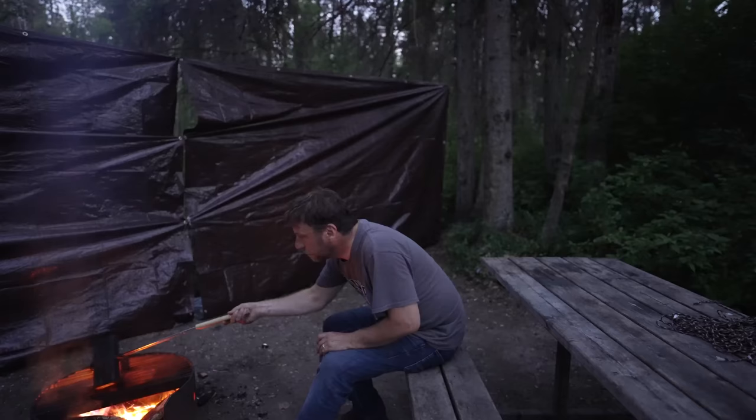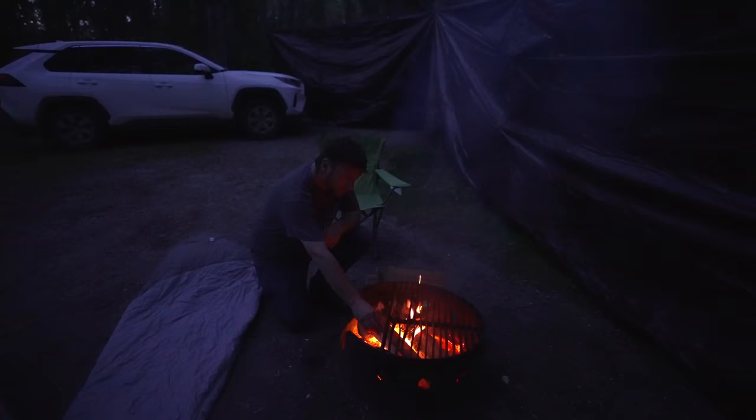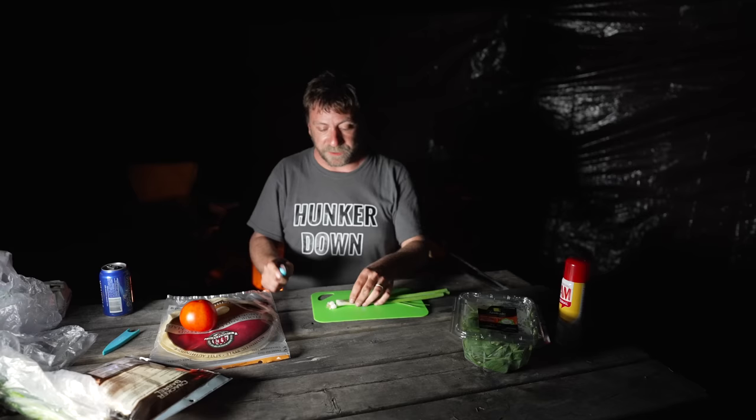Bats are good because they eat mosquitoes. But it means there's mosquitoes, so good thing for the Thermacell. Tonight I'm having breakfast for dinner, because all I want is eggs. It is food time, and I've been waiting for this meteor shower, and I haven't seen anything. Probably because of all the trees and the moon out there.